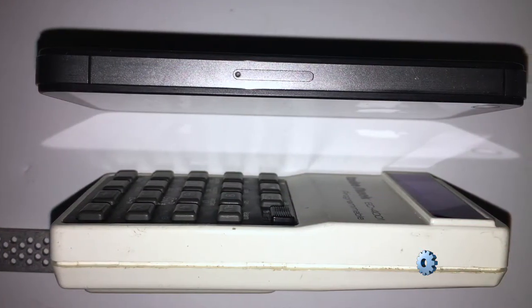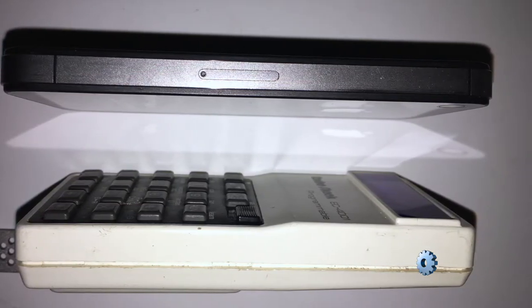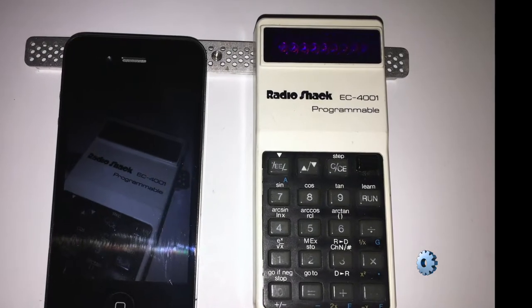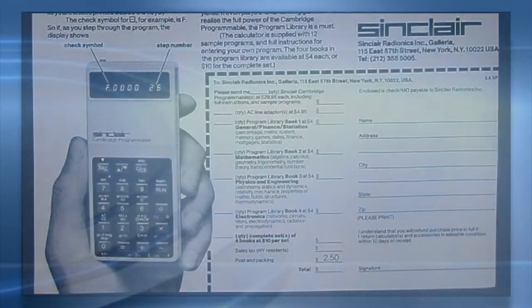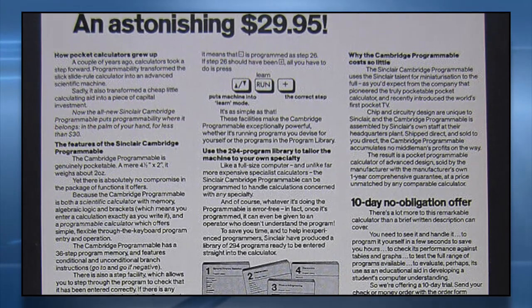The length was 112 millimeters, width 51 millimeters, thickness 25 millimeters. It weighed 90 grams. Power source was a 9-volt battery. It was introduced in 1973, and they discontinued it in 1978. The original UK price, or English price, was $29. The estimated current value is over $80.